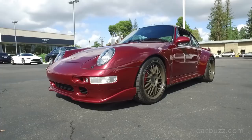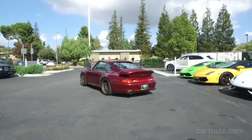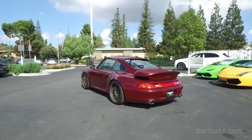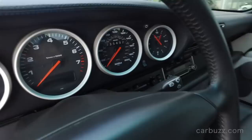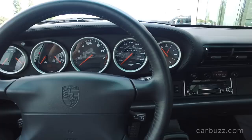I saw this on the dealership lot over at Los Gatos Luxury Cars. I want to thank them for letting me come on down and film, and I just wanted to share this car with you because it's just so ridiculously cool, and it just brings me back to a time when supercars or high-performance sports cars, for that matter, were maybe a little more analog and not full of all the electronic gizmos and other sorts of driving aids.